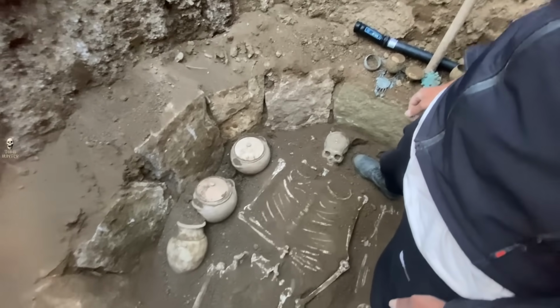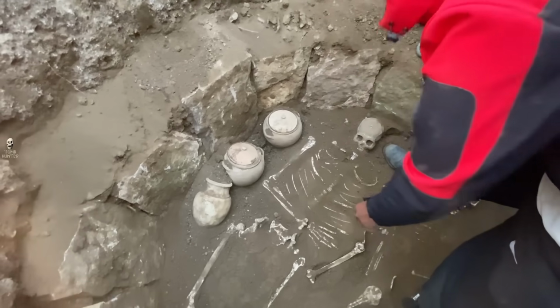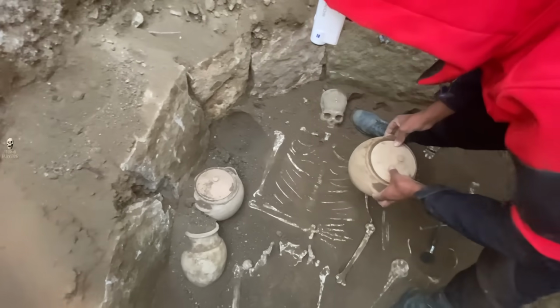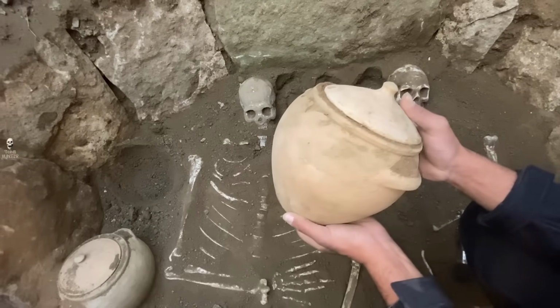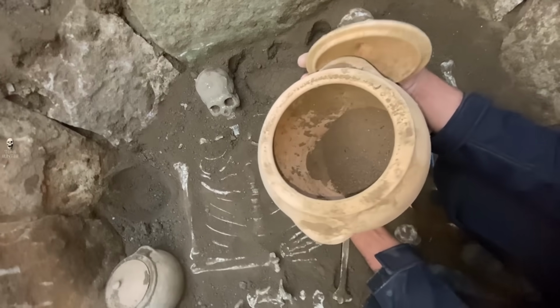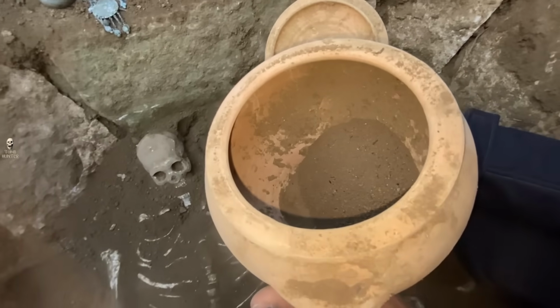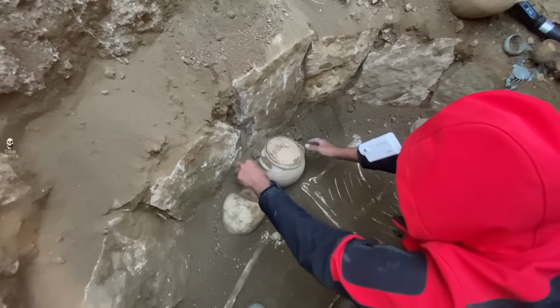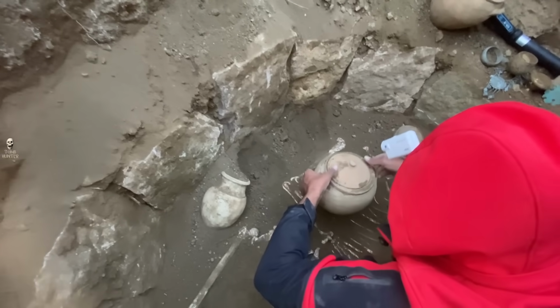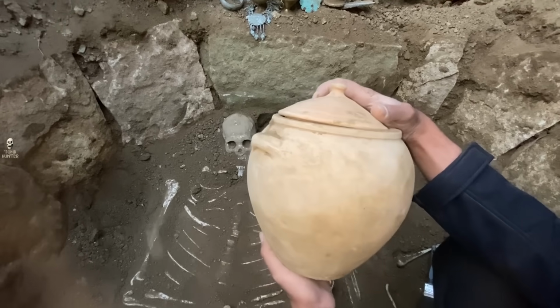Finally, let's examine these three pots. Pots were widely used in ancient times for both daily use and ritual purposes. Pots found in graves were placed to store food and drinks that the deceased would need in the other world. These pots also provide clues about the deceased person's lifestyle and habits.